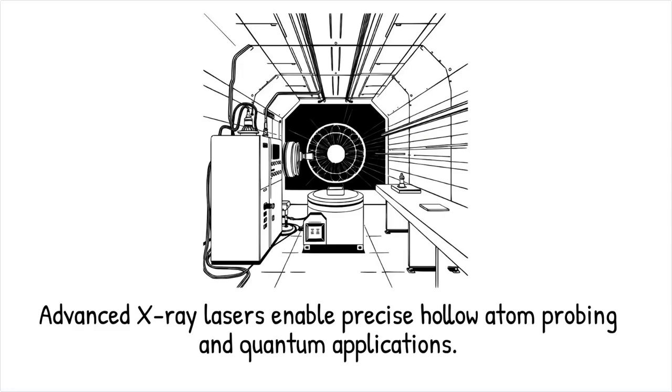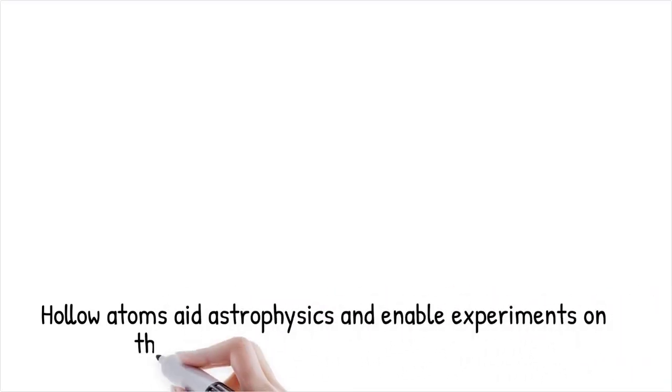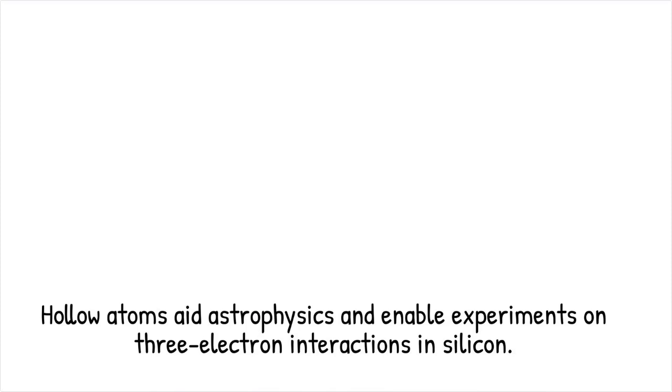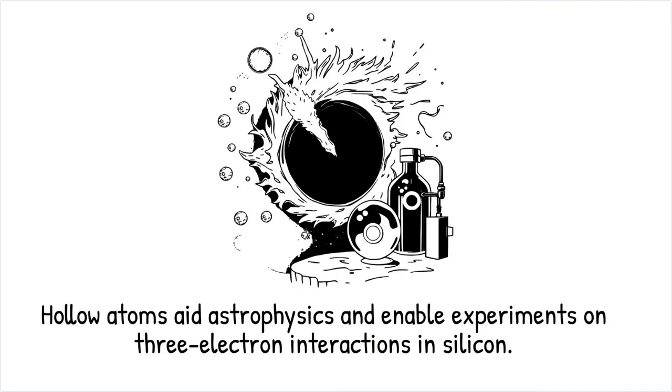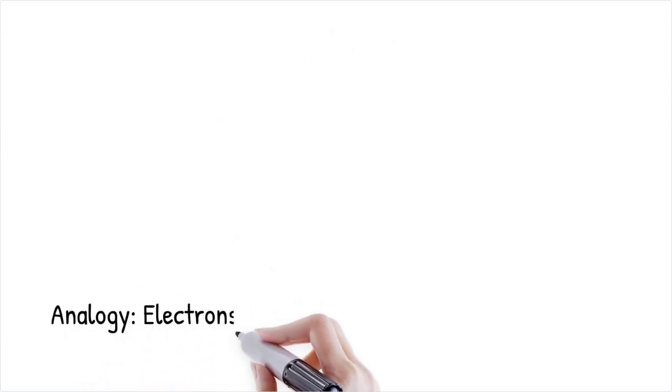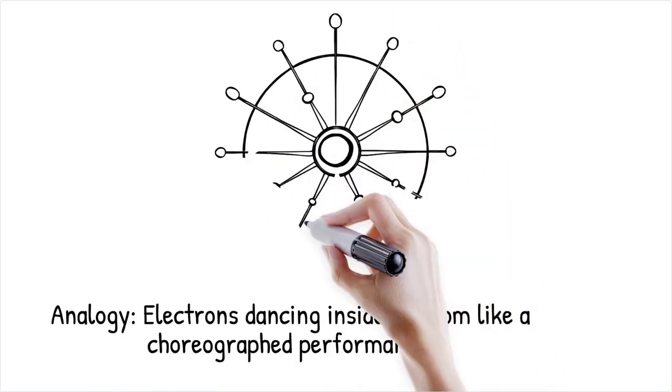In astrophysics, hollow atom physics helps interpret X-ray spectra from hot cosmic plasmas and accretion disks. Ultimately, exploring hollow atoms extends our mastery of ultrafast high-field atomic phenomena and deepens our understanding of matter under extreme conditions. Planned experiments at next-generation light sources aim to produce triple hollow atoms in silicon for studies of 3 electron vacancy interactions. It is like choreographing a high-speed dance of electrons inside an atom and watching the performance unfold in real time.